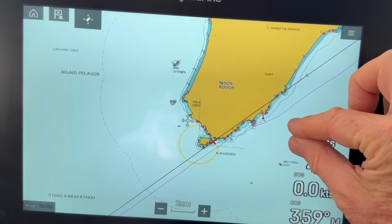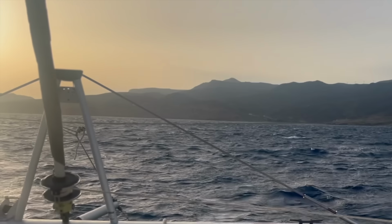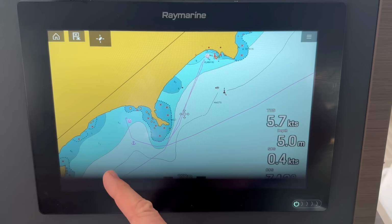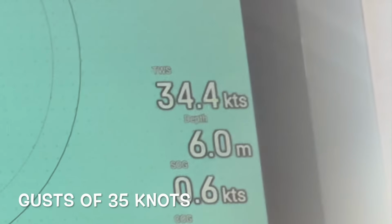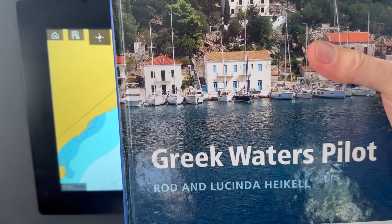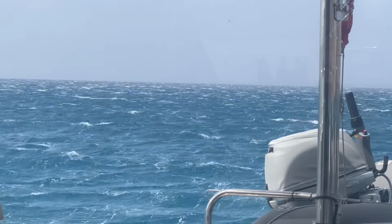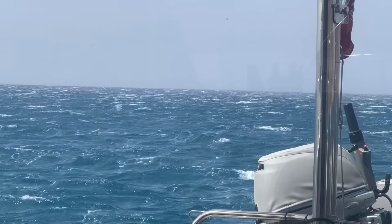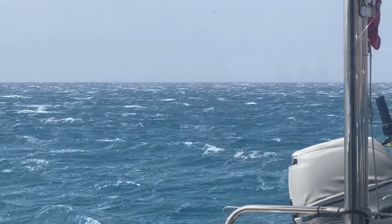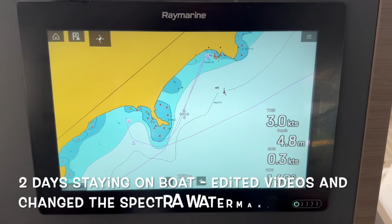So here is our track coming into the bottom end of Rhodes, and we dropped anchor here. We stayed there for the night, but there was very low hills in front of us, so we're getting quite strong winds. And we referred to Rod Heikell's Greek Waters pilot, and apparently this bay further up had higher mountains and better protection. So we motored around there the next morning because the blow was going to get stronger that night, and this would be even more uncomfortable the following day. So up we went, round the corner. It was only a mile. We stayed there the night and just sat it out.